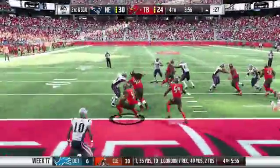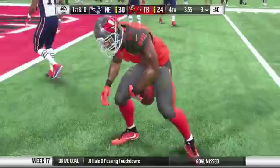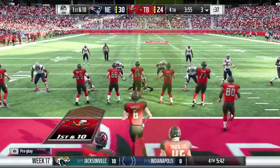And it's intercepted at the goal line. Able to get there and pick it. And he is going to be stopped on the return at his own 3-yard line. Wow, between last week and this week, that's now 8 interceptions. 5 a week ago, now 3 here.